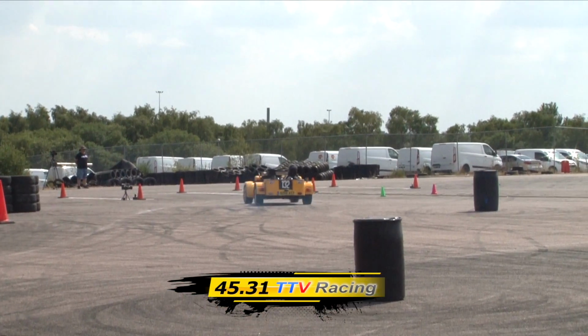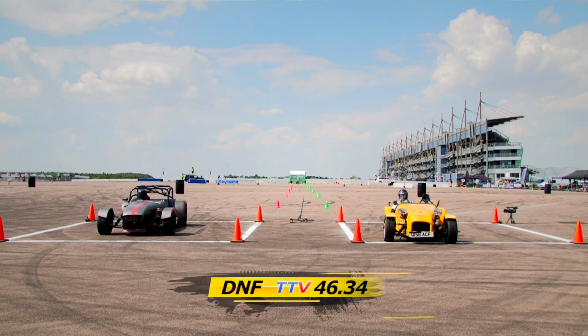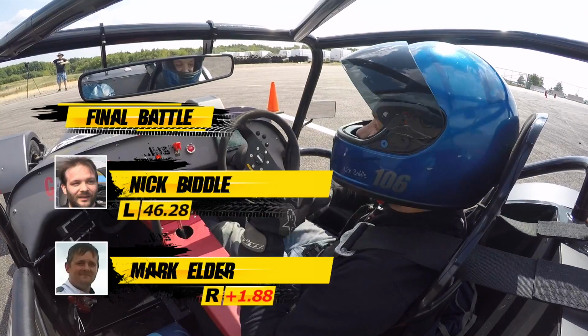So Mark first over the line. Nick shortly behind. Oh, left-hand lane, tyre outside the box. That will be a DNF. So your first place winner today will be Nick.